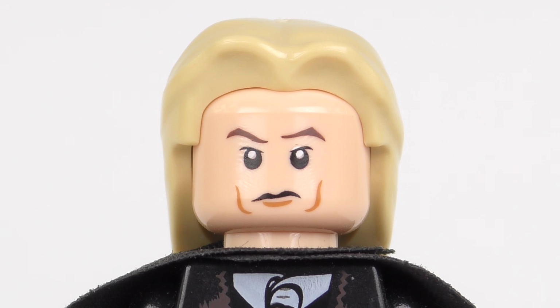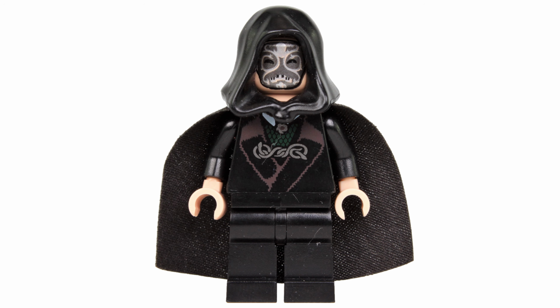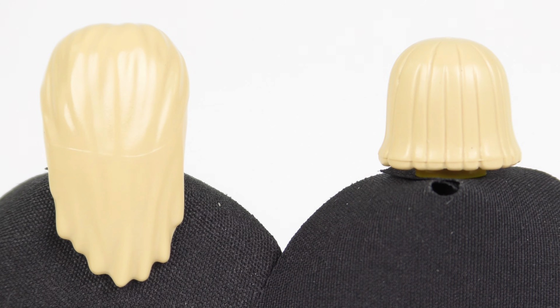The facial expression and the hair both got a revamp for 2010. Around the front we have the sneering Malfoy with reproachful eyes, and then around the back we've got the Death Eater mask, which in some sets was accompanied by a hood. If you want to see the hood, do check out my 10217 Diagon Alley review. One thing I really do like about the 2010 version on the left is the hair, which gets a full-on Vidal Sassoon wash and blow dry.